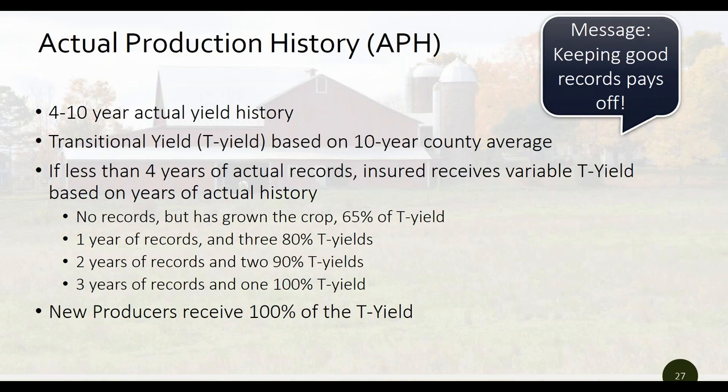Every year that the producer is in the crop insurance program, he or she must report the actual production from the previous crop year. The production reporting deadline is the earlier of the acreage reporting date or 45 days after the cancellation date. So for example, a spring planted crop with a sales closing date of March 15th, which is the sales closing date for Pennsylvania, and an acreage reporting date of June 15th has a production reporting deadline of April 29th. This is 45 days after the cancellation date.